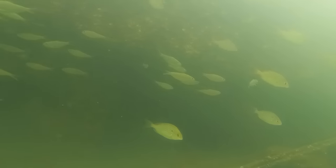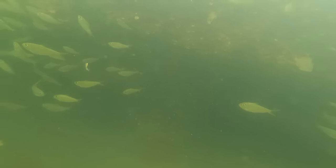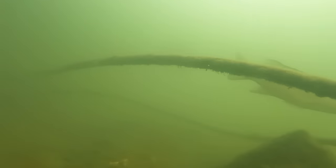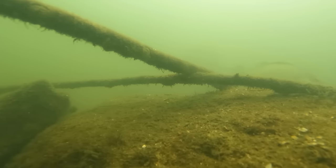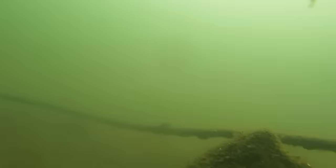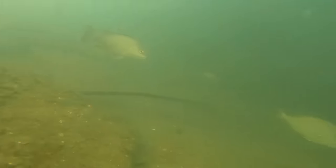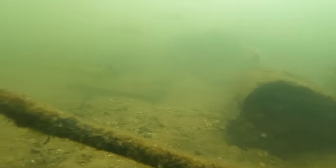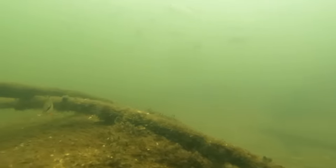First thing we notice is a lot of bait fish, and we did see a mangrove snapper. Water is a little bit dirty, but it does seem to be teeming with marine life. There's definitely some nice mangroves down there, and a lot of looks like pipe and different stuff like that, cable. This is such a unique bottom. It's like there's just all kind of stuff down there.